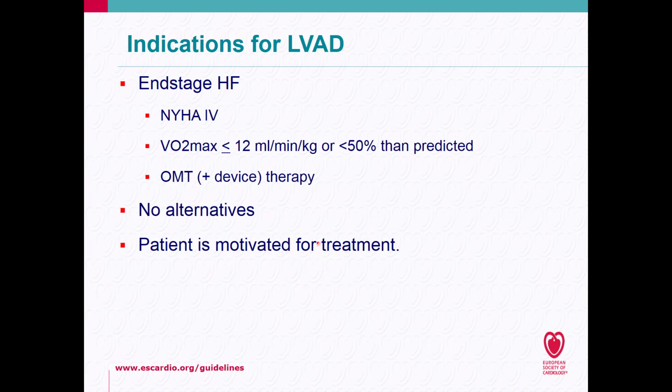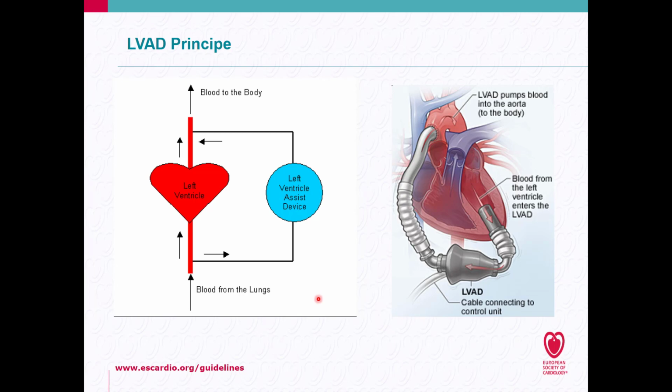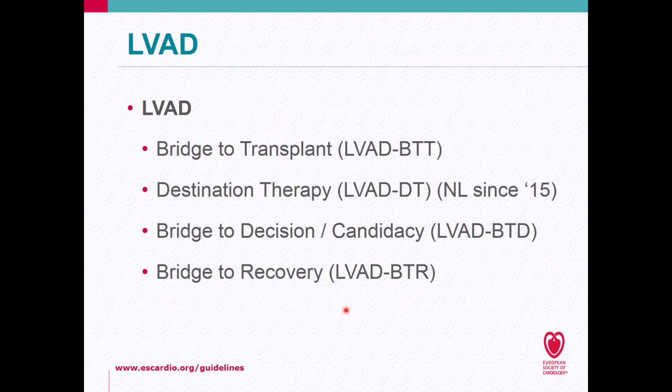So what are the possible indications for VAD support? Most often it's used as bridge to transplant, so the patients are put on a transplant list, so they're eligible for transplant. Because of the shortage of donor hearts, there's a long wait, in the Netherlands around 4 years on the waiting list if you're on the regular list and not on high urgency or international high urgency. It's bridge to transplant. But also destination therapy, that has been abandoned for a while in the Netherlands because of the reimbursement issues.